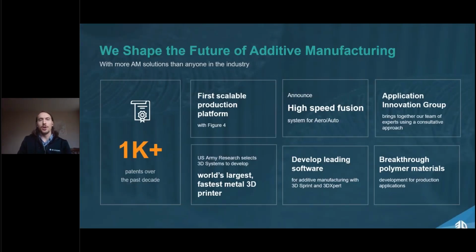So this is our overview slide on 3D Systems as a whole. And if there was one takeaway I had for everybody, it's that in the additive industry, we probably have the widest breadth of offerings in terms of technologies and software of anybody. So today we're mostly focusing on direct metal printing, as we call it, or laser powder bed fusion of metals. We do that, and we have multiple different platforms we do that on.